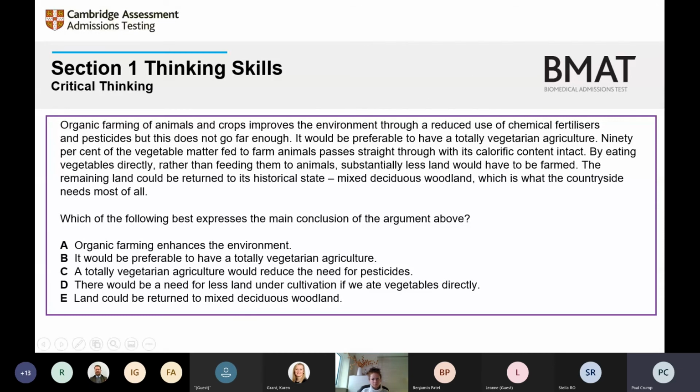Again, don't worry if you found this hard. Don't worry if it was unfamiliar to you, because we expect that this type of question will be new to candidates. So you will find, as you do more practice, as you get more familiar with these different question types, that it starts to make more sense and it starts to become easier. So yes, that is an example of a critical thinking question.